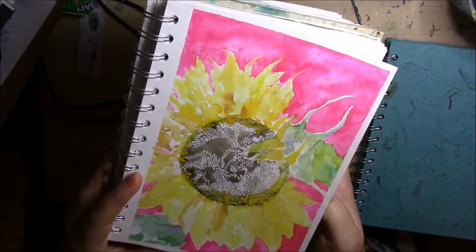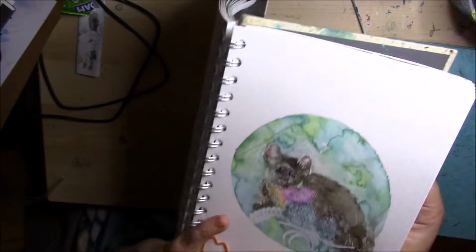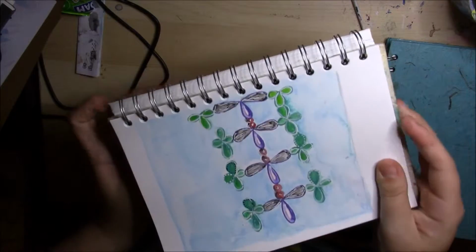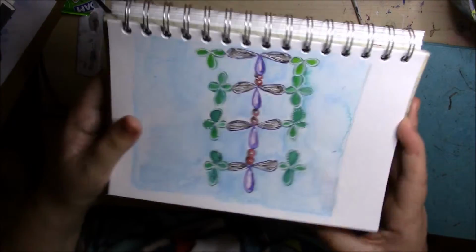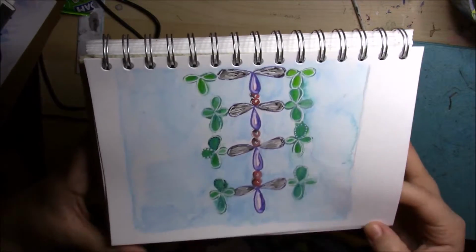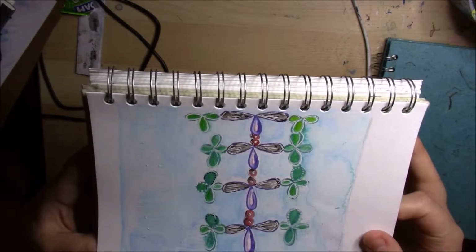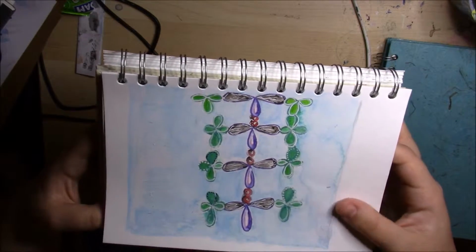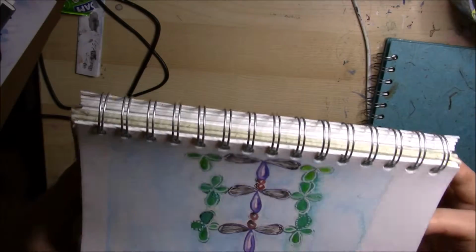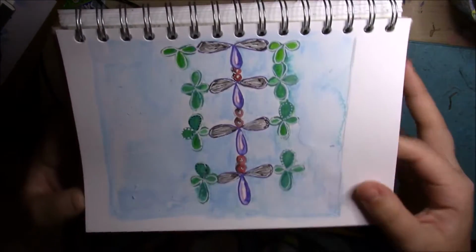Anyway, which one did I say this was? I'm losing count. 4th, 5th, 6th. So this is the 6th. I wasn't really feeling very well, and it was whilst I was actually away. And I did this pattern with pens. Anyway, that's what I did on that day. But I think it sort of ties in with flowers and fauna.